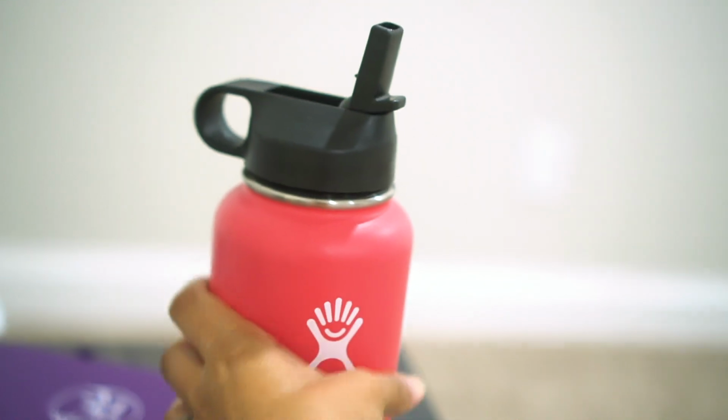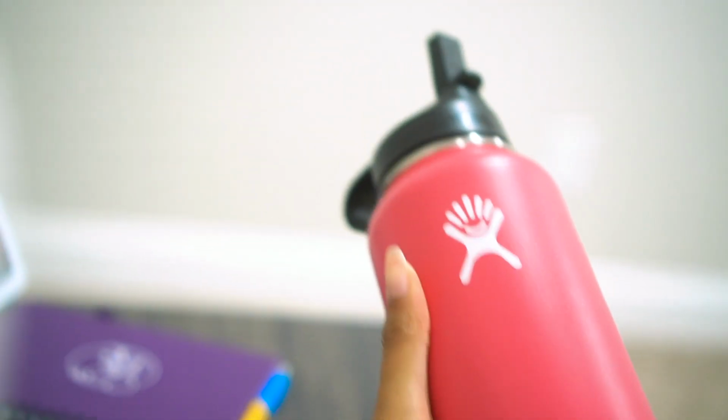Now the first thing that I do in the morning is I reach over to my nightstand and I get my liter of water. So before I go to bed at night, I fill up my Hydro Flask with a liter of water, and I drink half of it when I wake up, and then I drink the other half when I go work out.